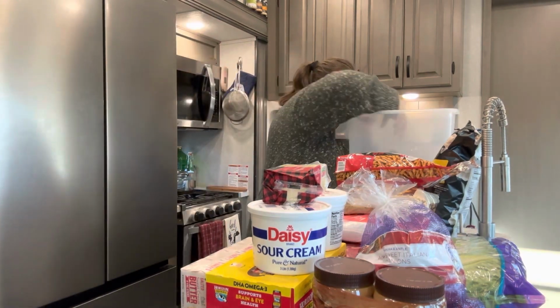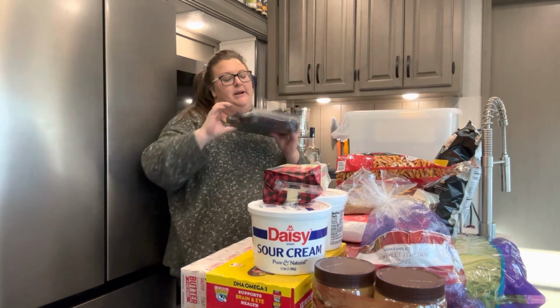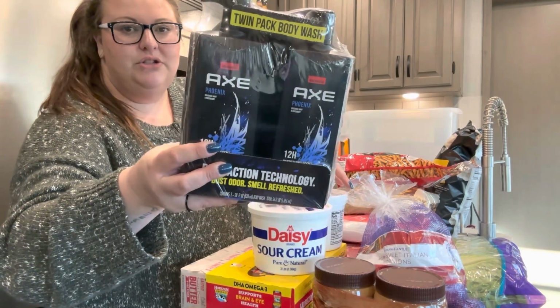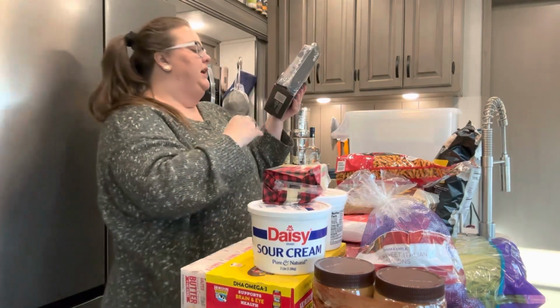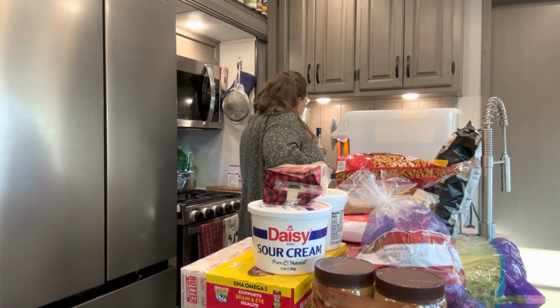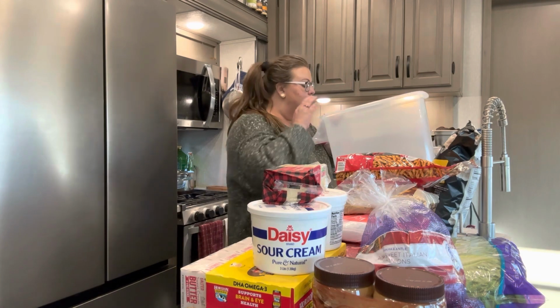What else is in here? Oh, I bought this for my husband. He's out completely. Just some Axe shower gel and shampoo. He uses it as an all-in-one. Just a few more things.